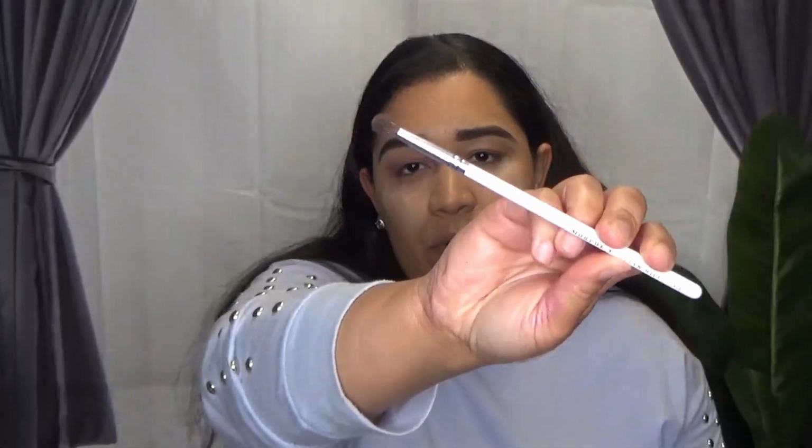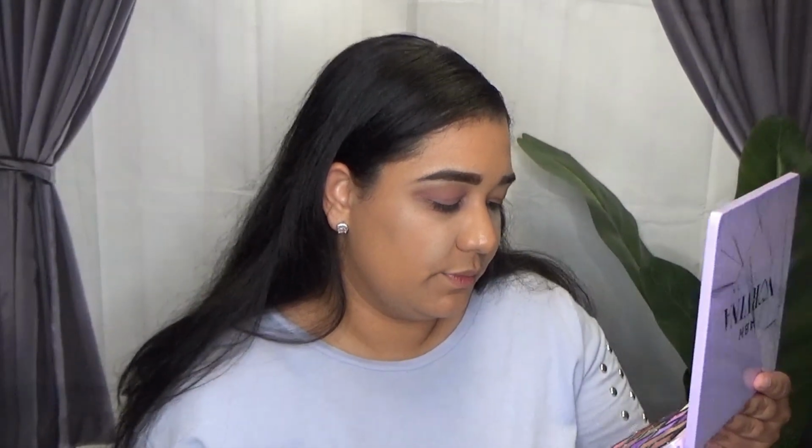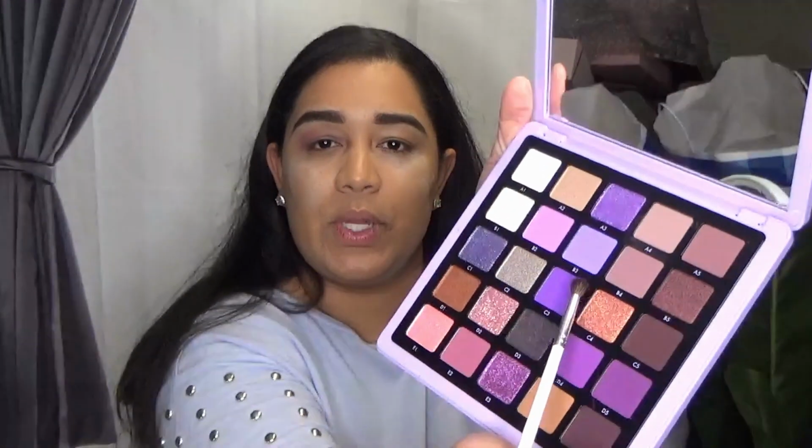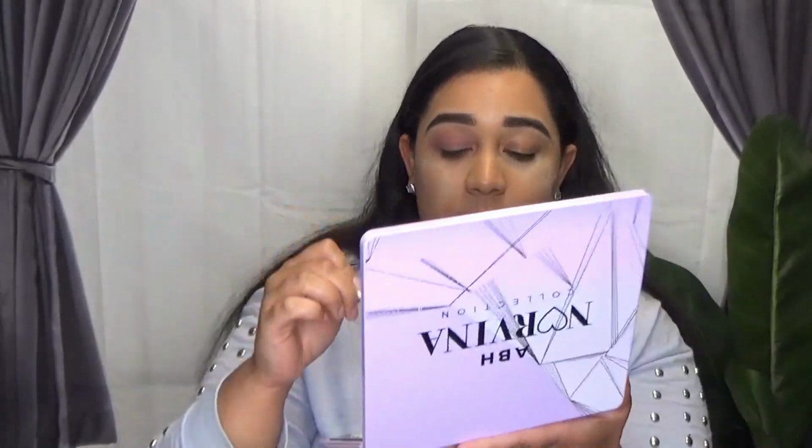Alright, I'm going to go in with a smaller brush, and I'm going to use the Morphe x Jaclyn Hill JH40, which is another blending brush, but it has a smaller tip. And I think I want to go in with C3, which is this purple right here. Ooh, yes. It has a little bit of sparkle to it too. Oh, look. There, you guys see, if you want to see the fallout.